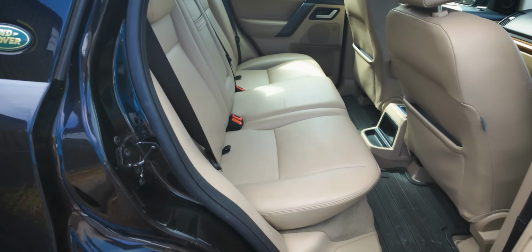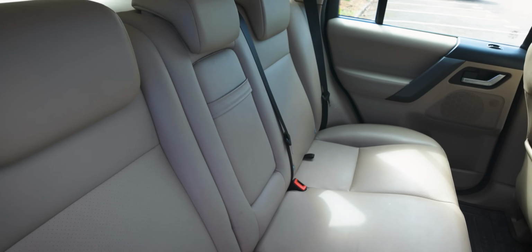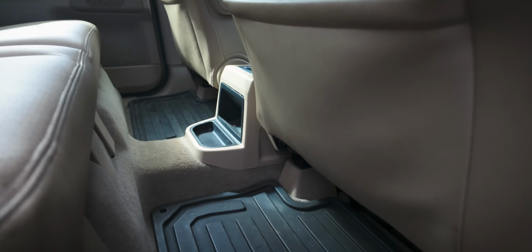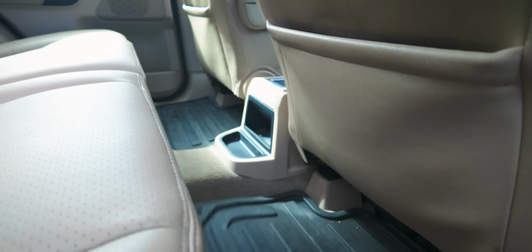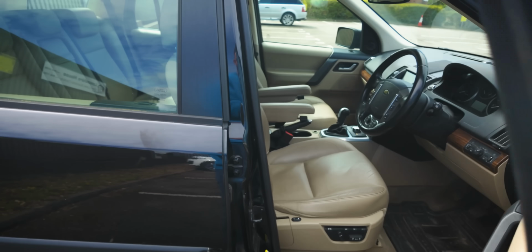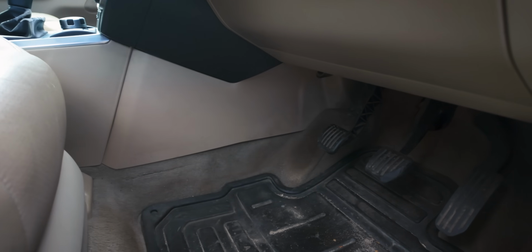In the back. Oh, I'm really pleased with this. The headlining's a bit dirty, but after a full valet, this will clean up really well. Oh, look at this as well. We've got rubber mats over carpet mats, and you could eat your dinner off those carpets, couldn't you? Someone's looked after this. Sad state of affairs, isn't it, when I get in a car that's relatively clean and I get really excited. More mats over mats here.